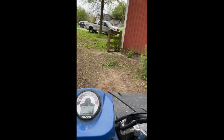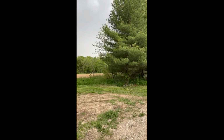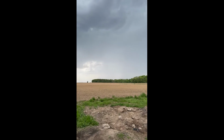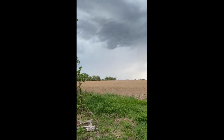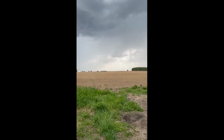It's nice to be able to ride around, so I don't have to turn around. Good view.